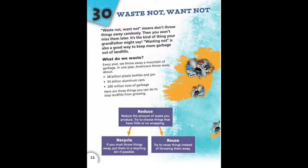Waste not, want not. Waste not, want not means don't throw things away carelessly. Then you won't miss them later. It's the kind of thing your grandfather might say. Wasting not is also a good way to keep more garbage out of landfills. What do we waste? Every year we throw away a mountain of garbage.